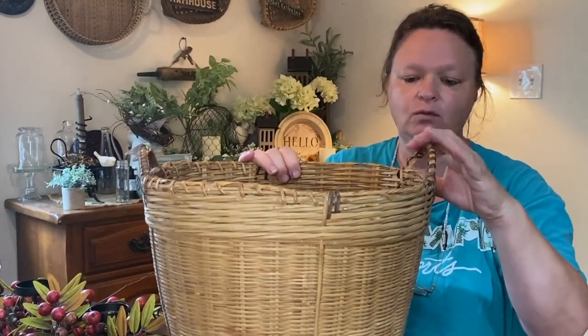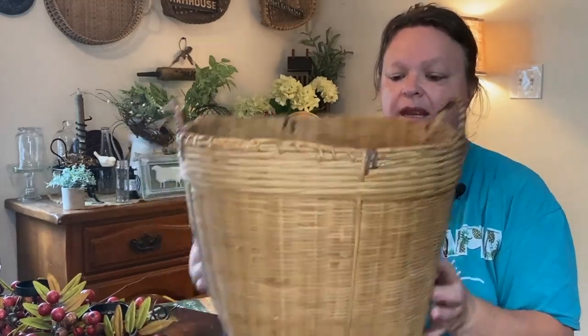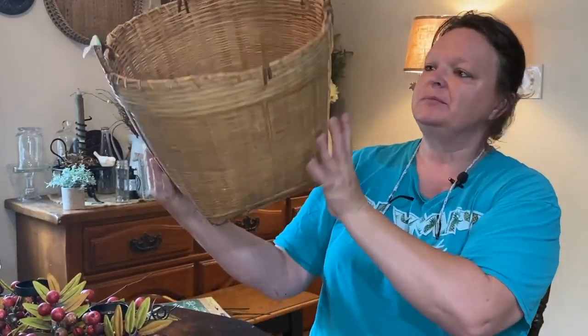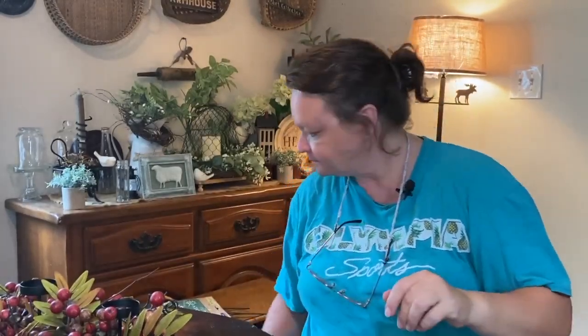This one works, but you can tell it is a little bit loose, so I wouldn't want to pick anything heavy up with it, but I just love it. It's a great size basket for blankets or towels or what have you, pillows. I really like it. So we're keeping that.